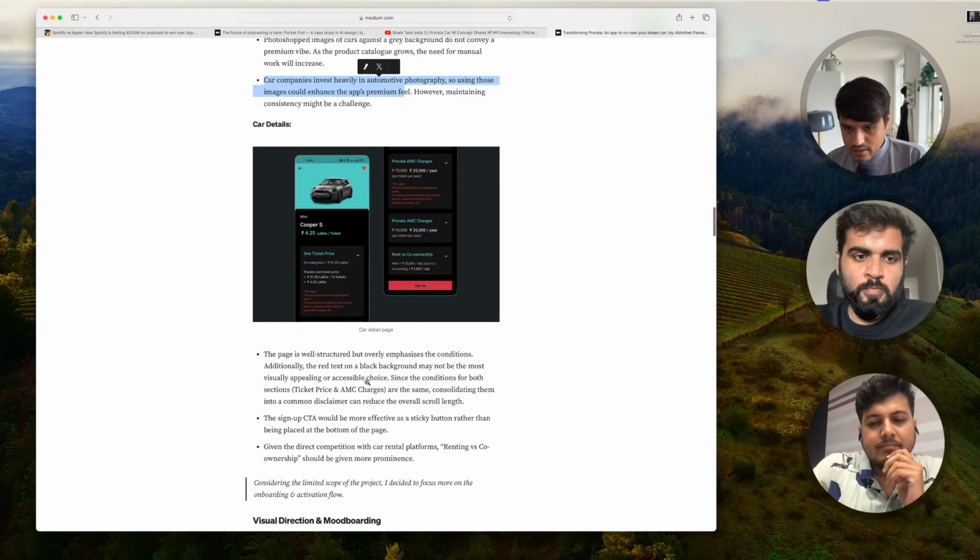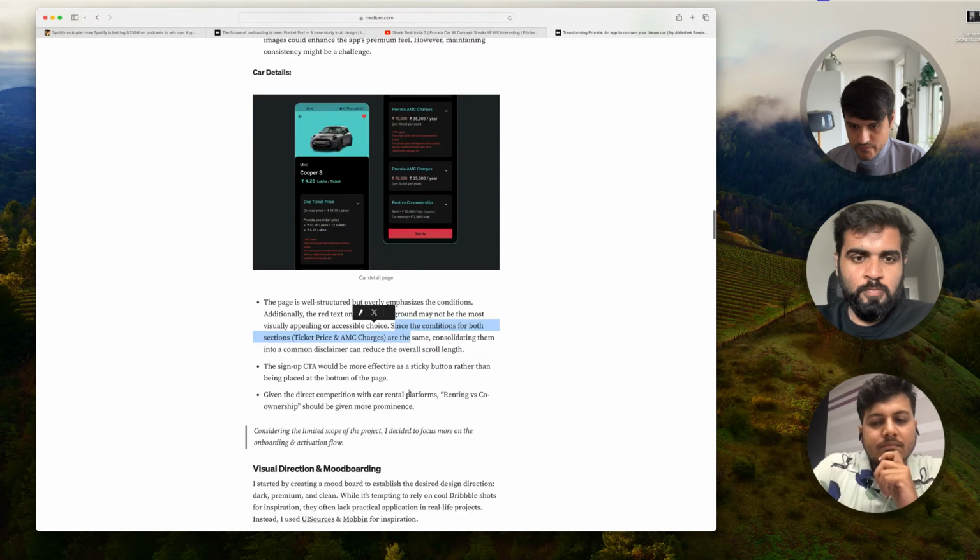Card details. Well structured, but overly emphasizes the conditions. Yeah, you can see a lot of red text here. Okay.